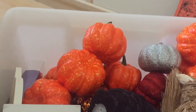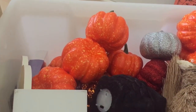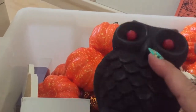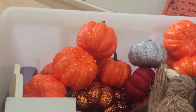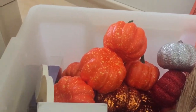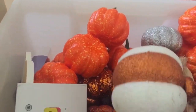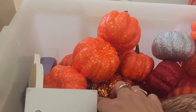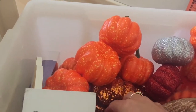I've actually managed to get a couple of purple ones that I got really reasonable when Pound World was closing down. The only thing is everything gets covered in glitter. So I've got another one for those pumpkins. As I said, a lot of these actually start going out now.